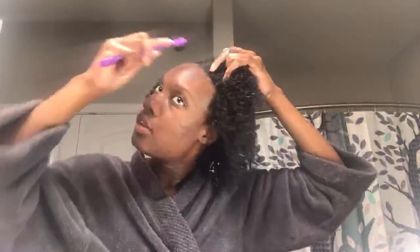Adding the gel on top. Adding gel to the ends. Really smoothing that gel into the hair. All right, taking a little bit more gel to the perimeter. I've got my little edge brush. I'm not really gonna do the most. I'm just gonna do what the hair is naturally wanting to do. So I just slicked it like that real quick so that it dries in a little shape. Nothing too wild and crazy, as you can see.